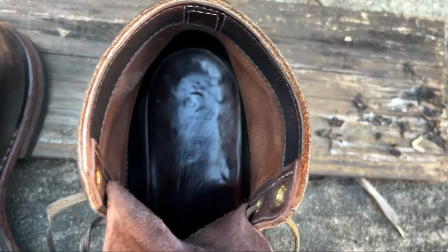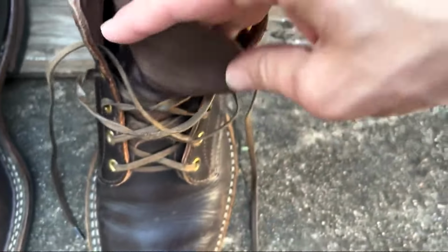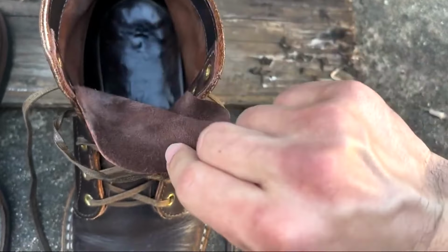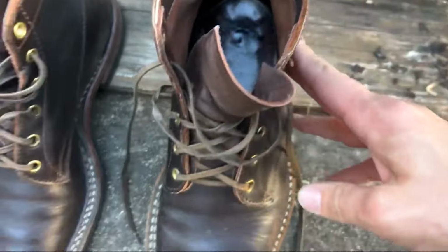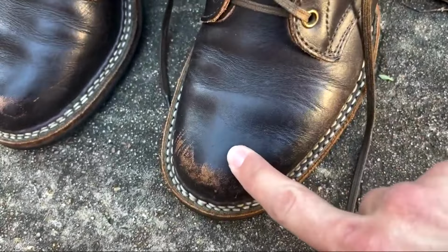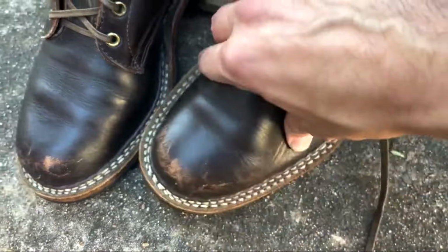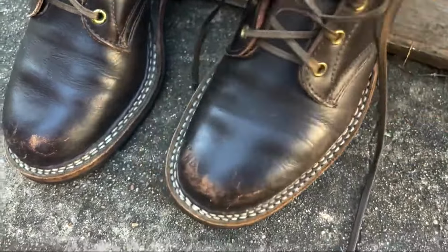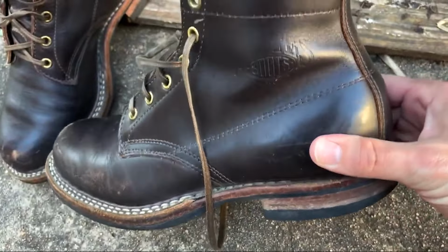Looking inside the boot, you can see the leather. Now, I'm trying to give a feel of the texture of it. This tongue is not attached all the way up. It is made of a softer material than the rest of the boot. This particular pair is unlined. You can see I have a toe box in there. It's much firmer on the toe. That does lead to a crease forming along the edge of it. There's kind of a roll, actually, right there at the edge of that Celastic toe box.